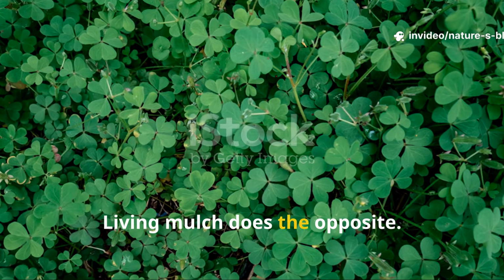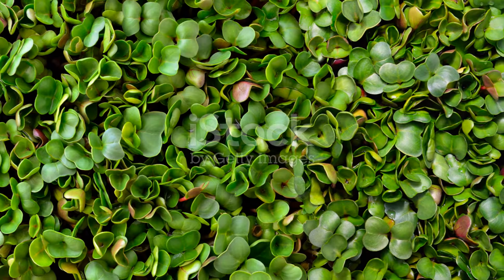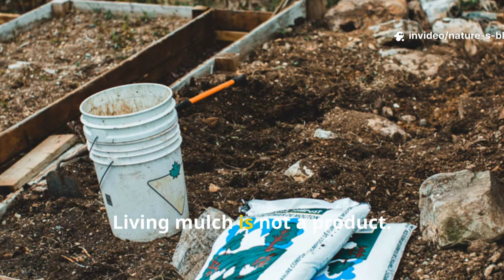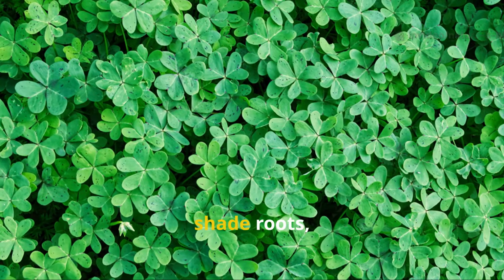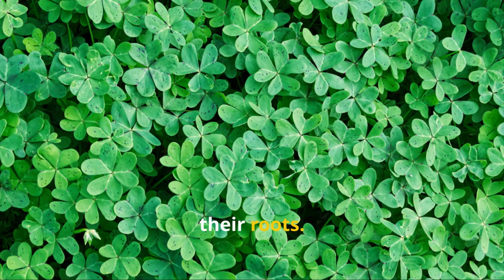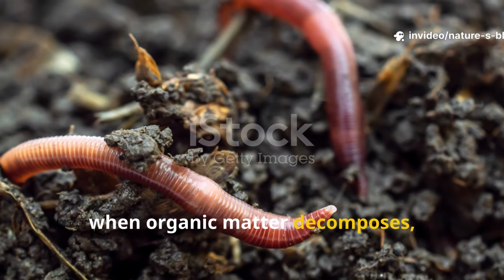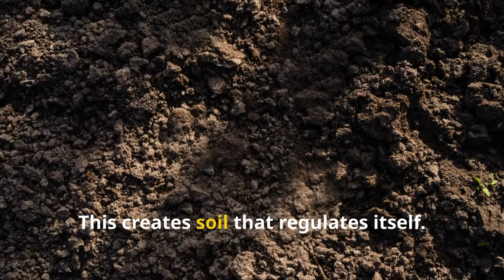Living mulch does the opposite. It feeds continuously instead of waiting to rot. What living mulch really means. Living mulch is not a product. It is a system where low-growing plants cover soil, shade roots, and actively feed microorganisms through their roots. Instead of soil biology waking up only when organic matter decomposes, it stays active every day. This creates soil that regulates itself.